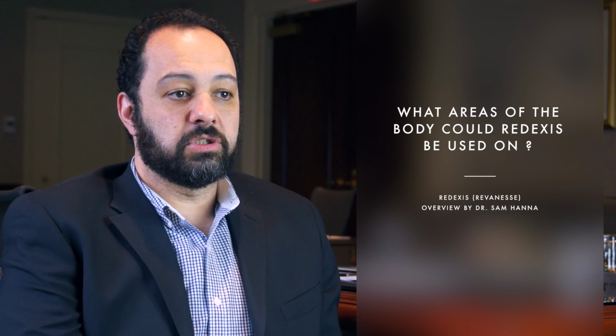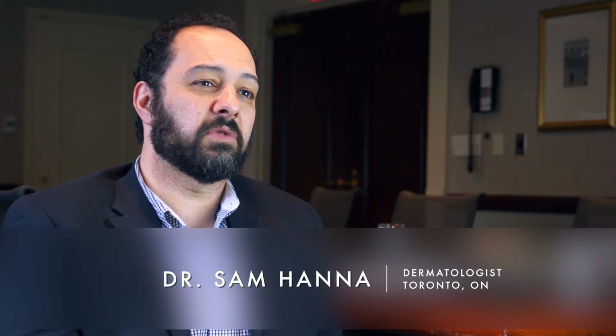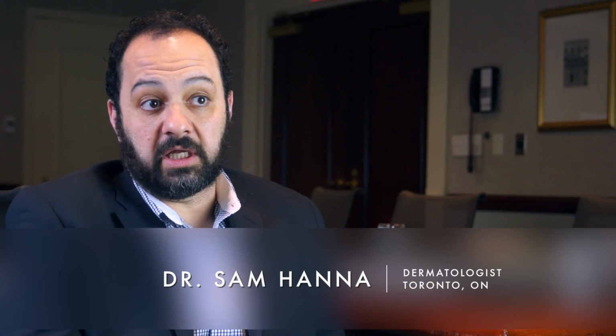So ReDexis can be used anywhere where a traditional filler would be, but I really have found it to be particularly helpful in the lower face in redefining and redraping the jawline, as well as in the tops of the hands. Sometimes you'll see people with more prominent, as they get older, loss of fat between the tendons. You start to see the tendons. And they find that they want to have a bit of improvement and more youthful fullness in the hand. So those are the primary areas that I use it in, though I know others have employed it in other areas as well.